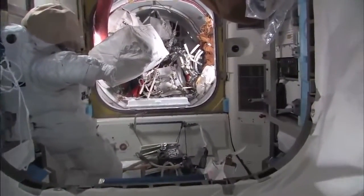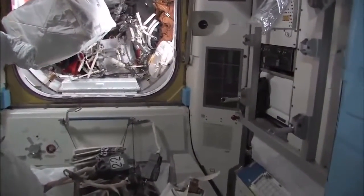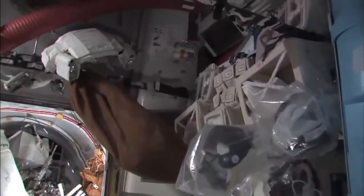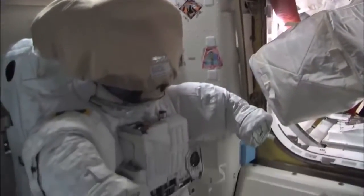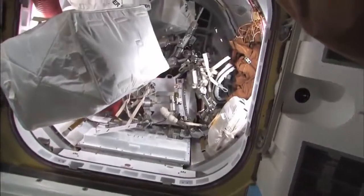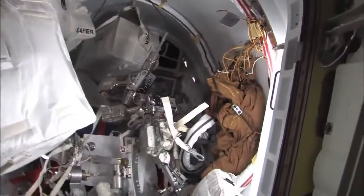There's been a lot of work in pre-EVA tool gathering configuration, getting ready for 2JA, and the airlock in general is looking pretty good and pretty ready for the 2JA guys to get here. The crew lock is full of tools, and many workstations are all configured and ready to go.